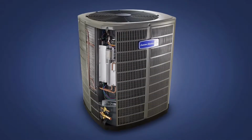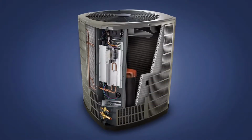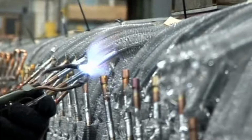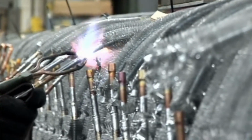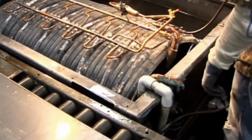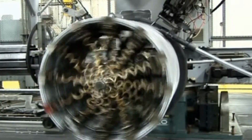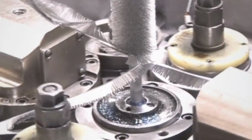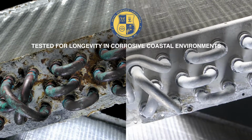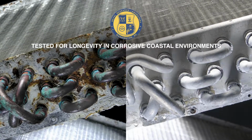With American Standard's patented spine-fin all-aluminum coil design, the harshest and saltiest outdoor environments can't stop the comfort. Verified in the most brutal conditions to ensure maximum longevity, we put every American Standard air conditioning system through the toughest tests to help us make the most durable products for coastal environments. American Standard's reliable technology and outstanding design give you leak-resistant, corrosion-resistant, proven and tested performance year after year.